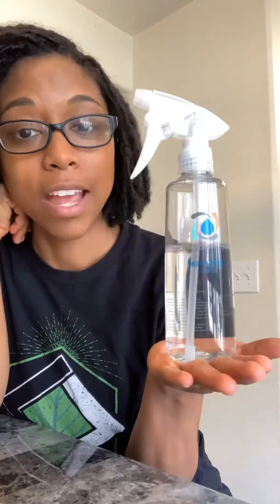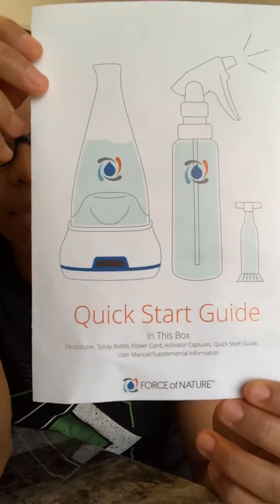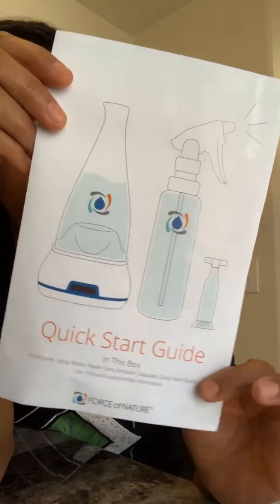So if you are like many of the people right now looking for any disinfectant they could possibly find, disinfectants are backordered on Amazon for, I don't even know how long. Last time I looked, it was like a 2-week back order, but that was at the beginning of the month. Today is the 15th, I think, of March. If you haven't gotten disinfectants, I would recommend looking up this company, Force of Nature, because they are going to send you a little starter kit, and these pods will come with your kit.